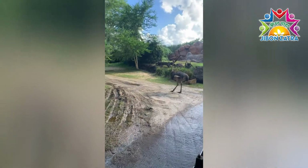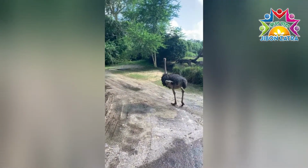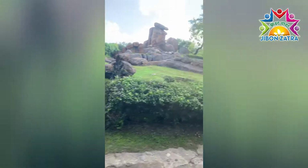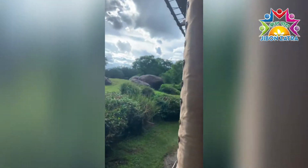There we go. Look at the ostrich there. Female 7 feet tall, male 9 feet tall. So that is 7 feet tall of an ostrich. He was chasing a truck. There, they like to chase that truck for some reason. But there's the white rhinos here on the right-hand side.